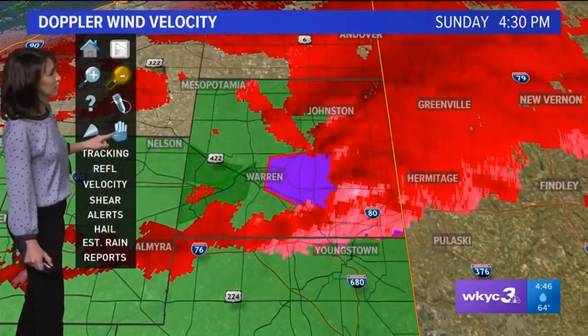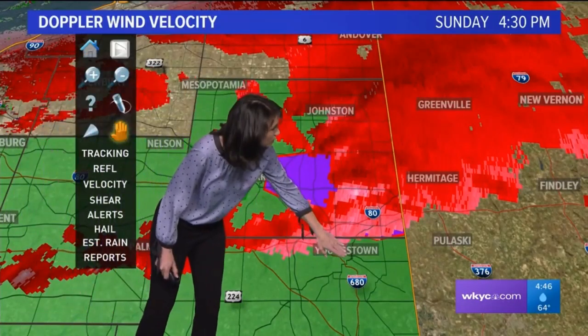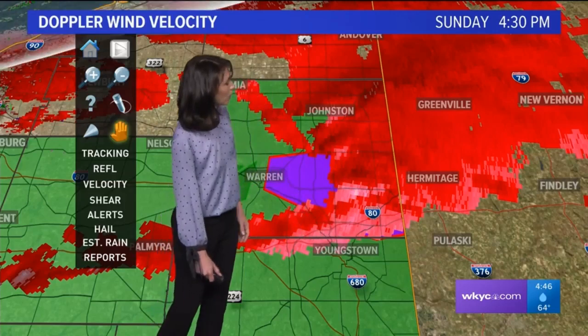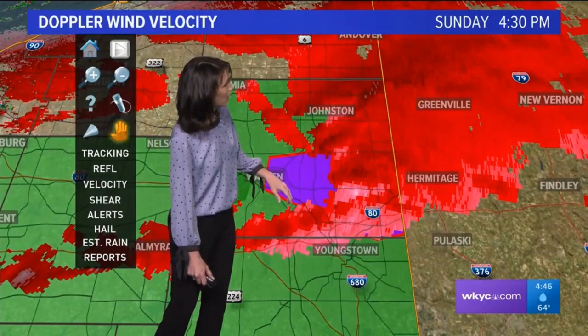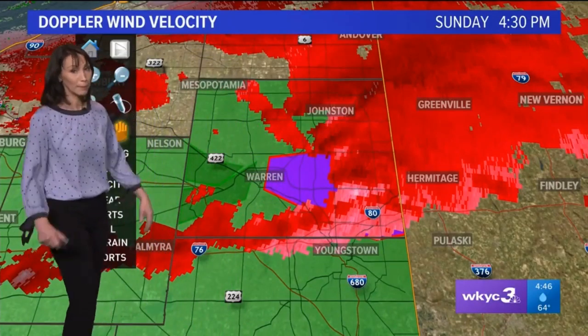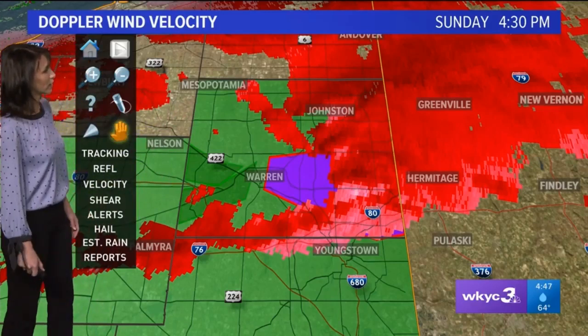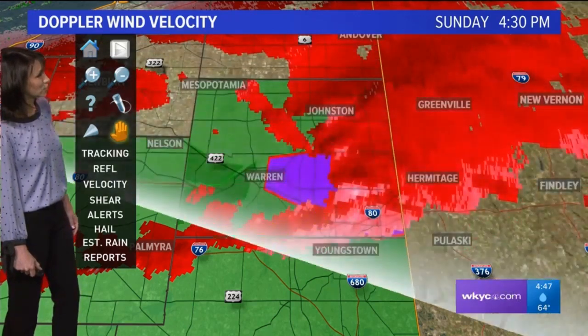But one other thing is that we have to keep in mind that there are people who do watch us. The Youngstown television market covers this area as well, so you have to play the game a little bit, but this circulation is definitely still problematic. It's still windy, but we're getting so far away from the radar now, I think we've probably lost any ground ability to really see that circulation showing up.